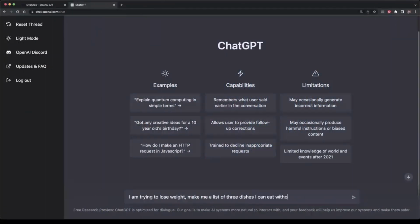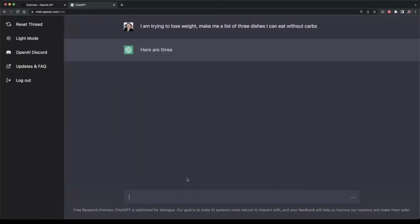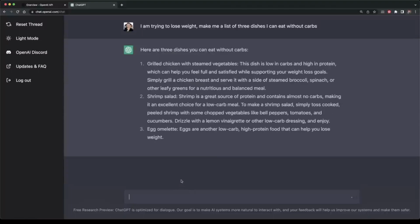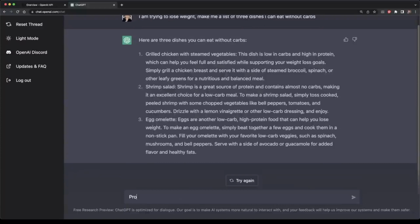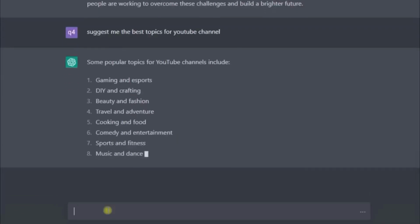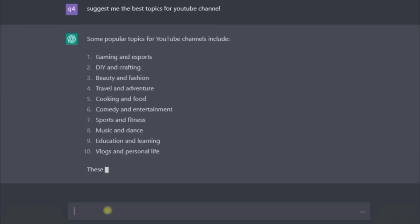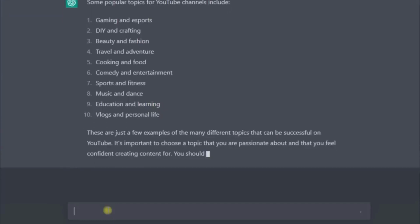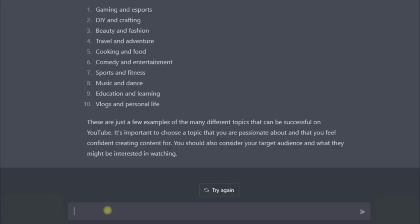Future direction of ChatGPT and other language models will depend on the needs and goals of the researchers and practitioners working in the field, as well as the direction of technological and scientific developments in natural language processing and artificial intelligence. Overall, ChatGPT is a powerful and versatile natural language processing model that has a wide range of potential applications. Whether you are looking to build a chatbot, develop a virtual assistant, or create engaging content for social media, ChatGPT has the capabilities to help you achieve your goals.